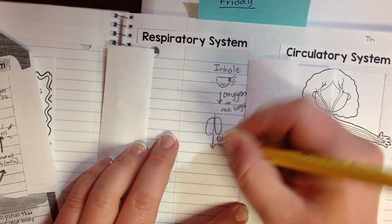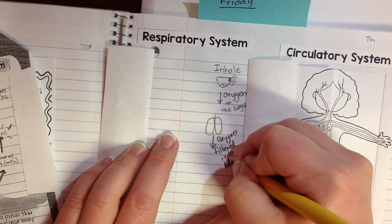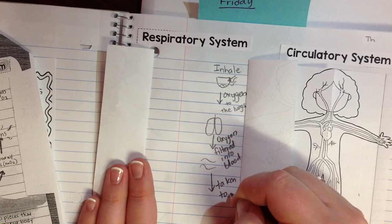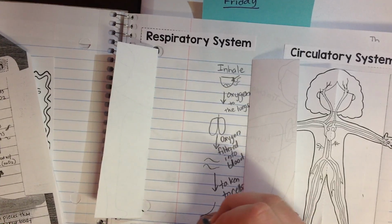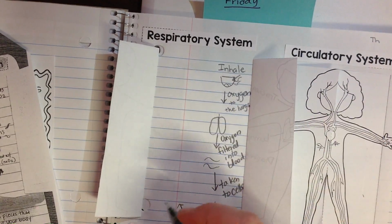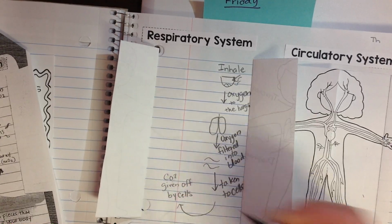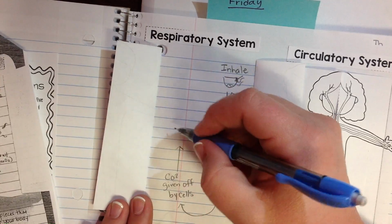Oxygen filtered into blood. And then it's taken into the cells. Okay. And I know I'm going fast, so once I'm done I'll pause for a second and Miss Gardner can pause the video. At the same time that's happening, CO2 is given off, that's carbon dioxide, given off by the cells. Okay? And that's going to travel up through the blood. This carbon dioxide is going to travel through the blood.